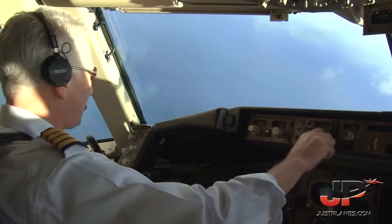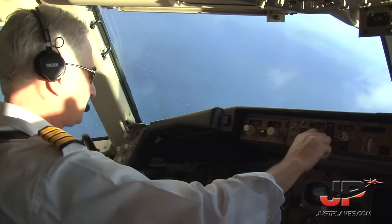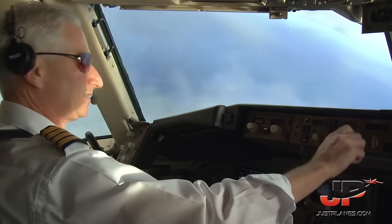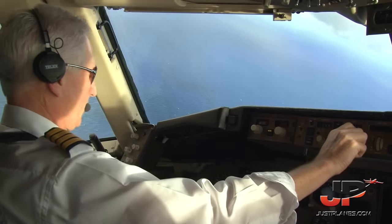Flaps to one. Flaps going to take you inside Aluba. I don't know if you want to do that. Might just ease it out just a little bit there. I'm going to switch on the tower. Okay.